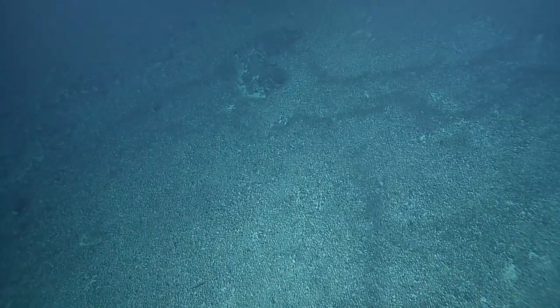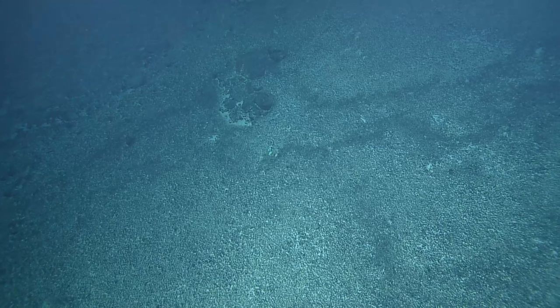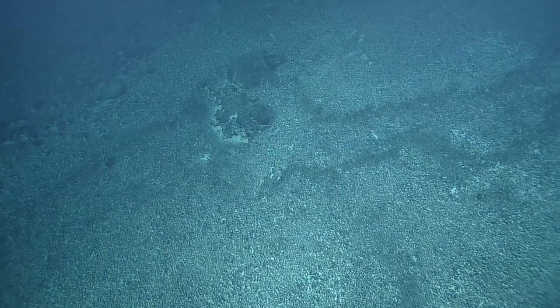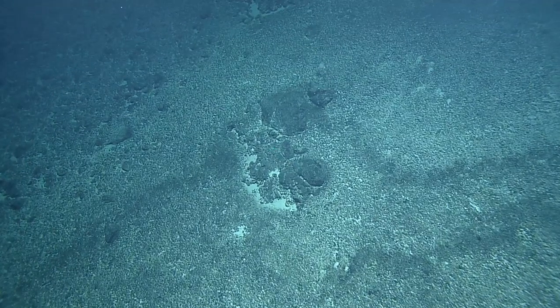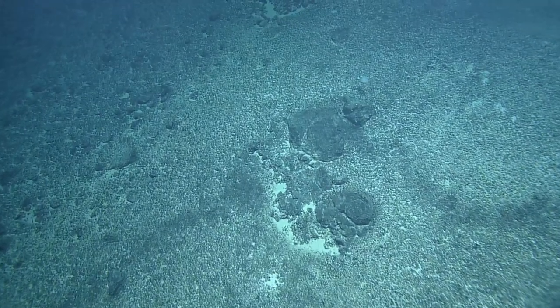And are these still pebbles? I'm trying to figure out what I'm looking at with the texture. Yes. It looks like we got a lot more current over here. Mm-hmm. Yeah, it's a pretty strong current.